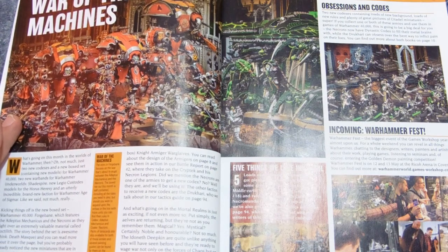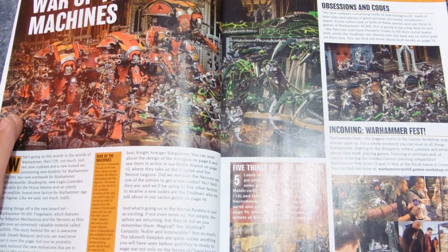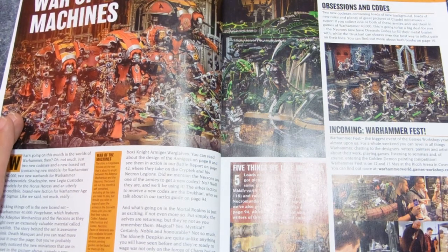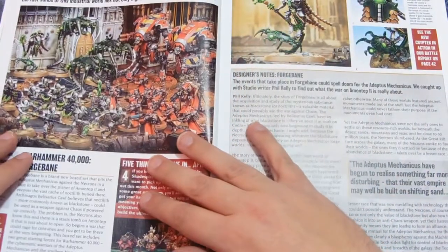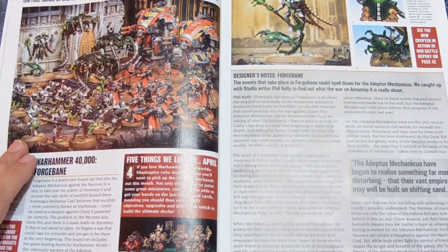Obviously we've got Warhammer Fest coming up, which is on the 12th and 13th of May in Coventry, so any guys going, hopefully see you. And are those tickets on sale yet? The tickets are probably on sale now. Don't know the price on them. How much was it last year? About 20 quid, wasn't it? Something like that. Yeah, probably around about the £20 mark for a ticket to Warhammer Fest. We went last year, we're going again this year, and we can both say it was a good day out.